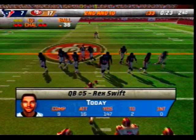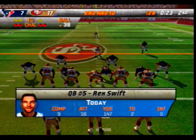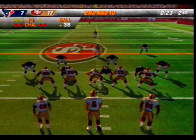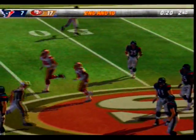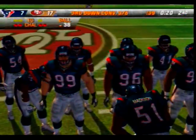Second and 10. Ball on the 38-yard line. Here we go, baby. Rock and roll. Stepping up, gets the pass off, almost picked off. Alexander was the intended receiver on that play. Number 35 with the coverage.